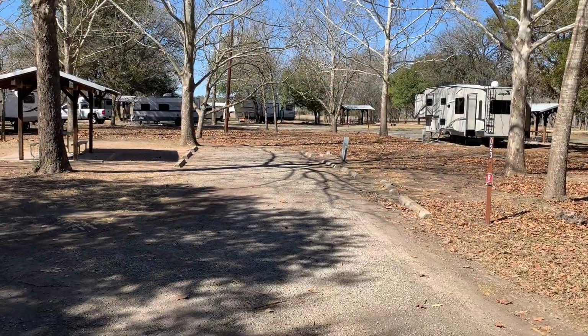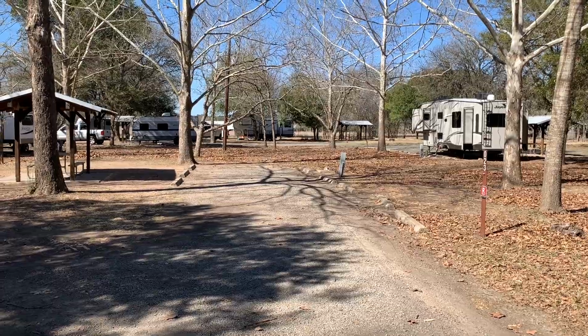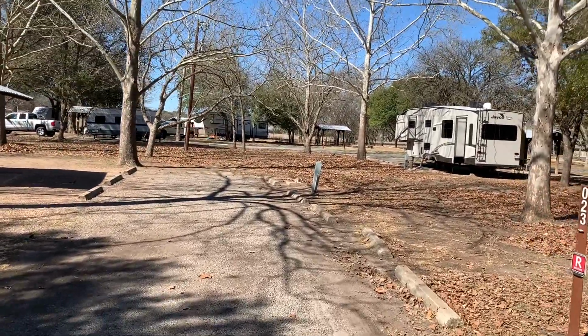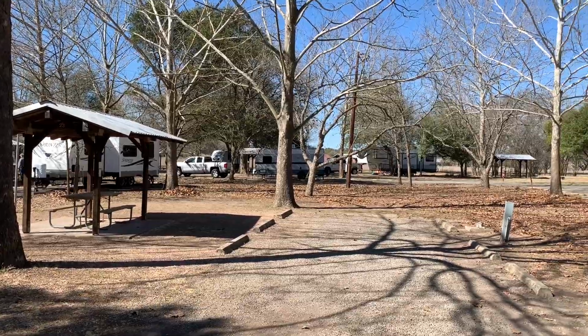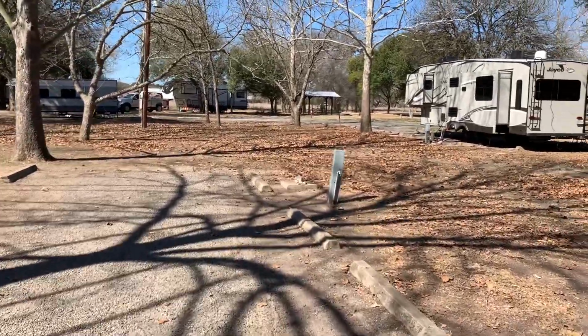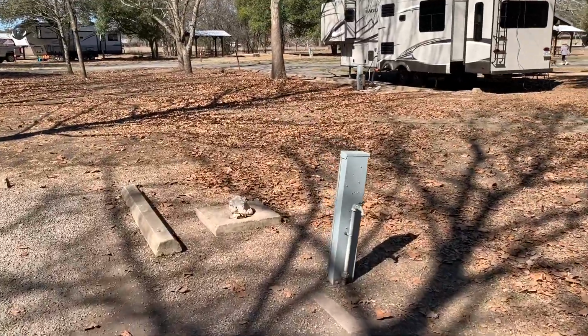Site 023 is a good site. You're not as confined with those concrete barriers. It looks like you are going to have a sewer hookup. There's your picnic table and pavilion for site 23. The box looks a little bit newer. Let's see what kind of electric service we have. There's your water.